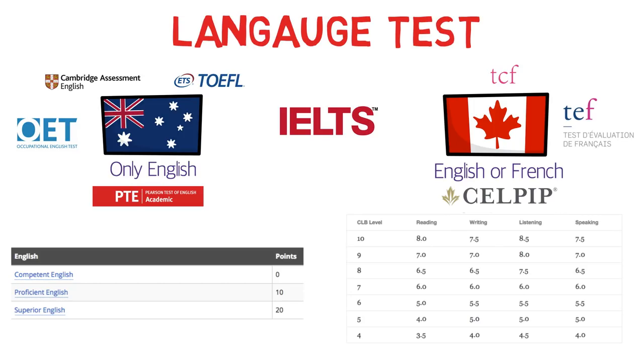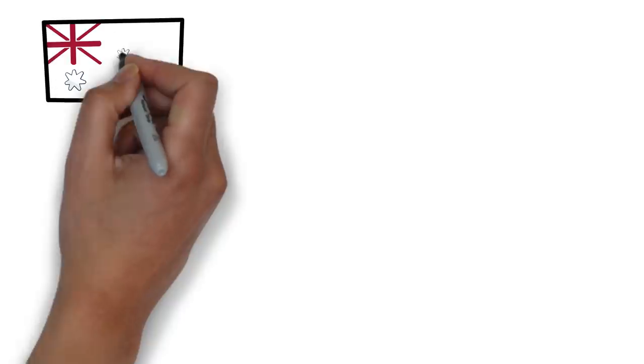While in the case of Canada, it is a bit different. You would get some certain points if you score 6.5 in all of these sections, and you need to score 7.5 in listening in that case. And if you score CLB 9, that is 7 in each and 8 in listening, in that case, you'd get a drastic increase in your points. So this is the case of Canada, and this is the case of language test for both these countries.